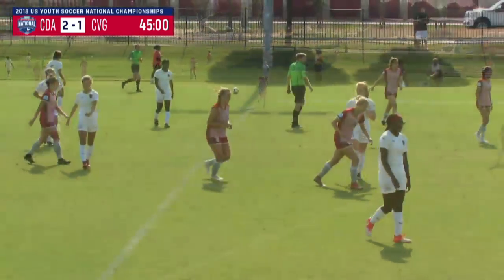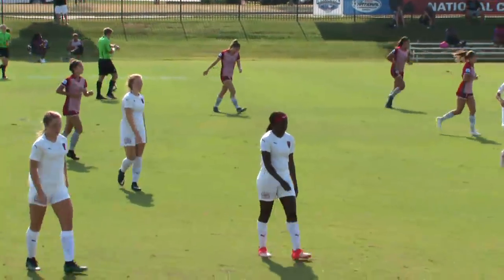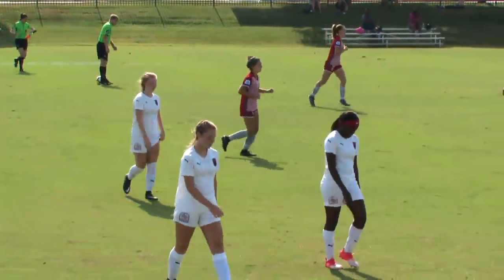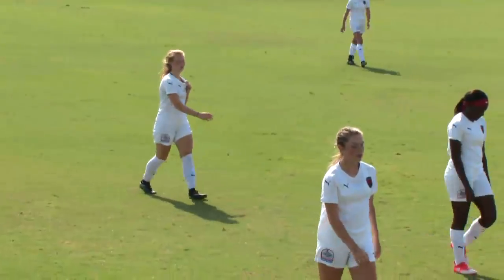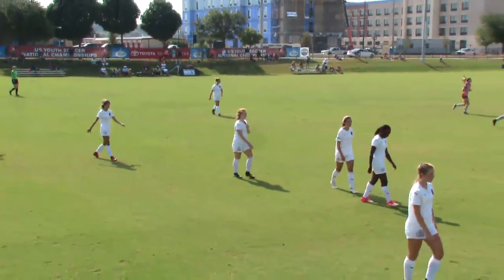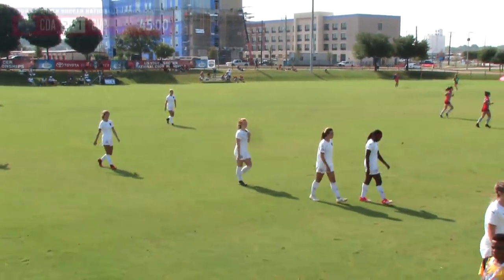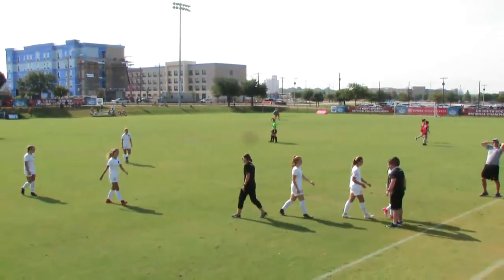CDA Premier coming from a 0-0 down against Century, with Jordan Rhodes scoring a flicked finish and Kaya Vogt with the penalty kick to give CDA the 2-1 lead here on field 8. It's half time here in the under-18 girls final group stage match of the US Youth Soccer National Championships. We'll be back with you just after half time.